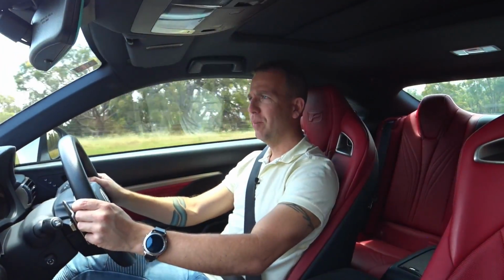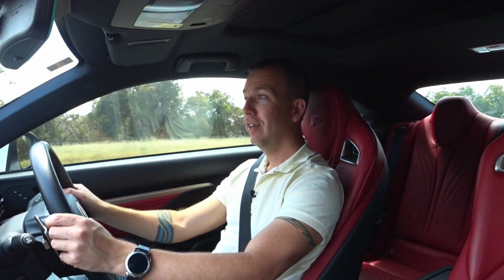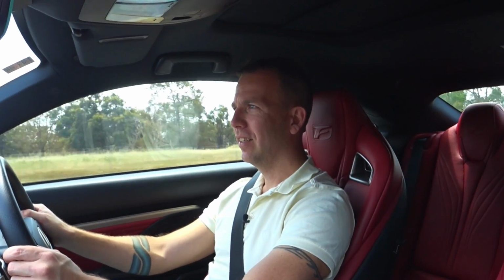And that's all well and good, but this Lexus is wearing an F badge, which stands for Fuji, which is a racetrack. And at the moment I don't feel very racy. There is, however, a button on the center console with the words Sport Plus on it.